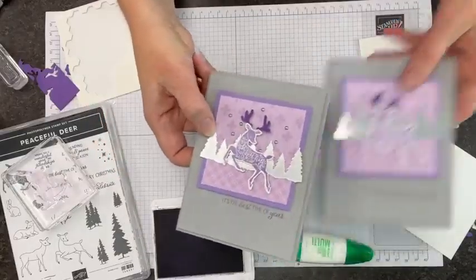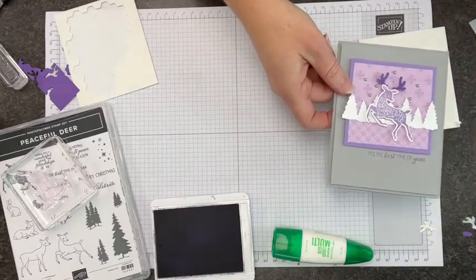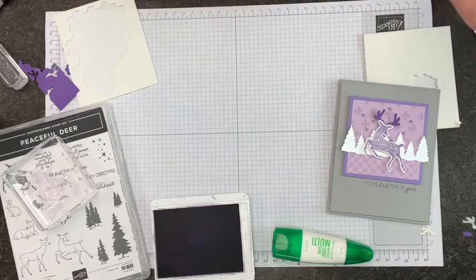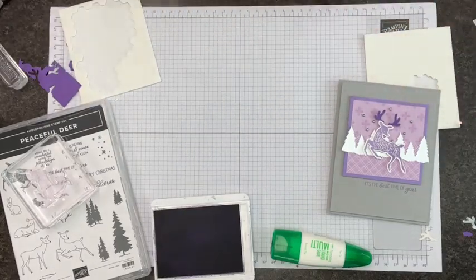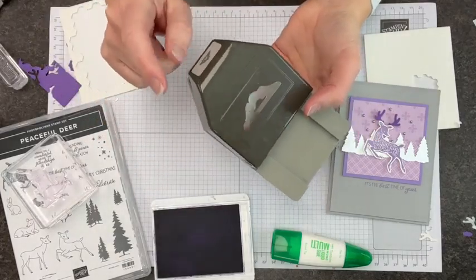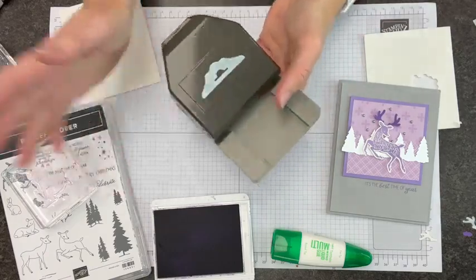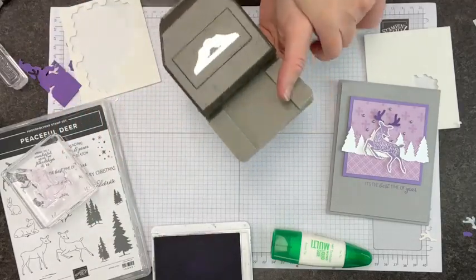But we're going to go ahead and transform this card into a bookmark now, because that's just a really easy gift that you can do with pretty much the same supplies, and also enclose with your cards. So when it comes to bookmarks, there is nothing better than the topper punches. This is the fancy tag topper punch. Anyway, look up topper punches, and the link is in the video description. It has all of the correct names.